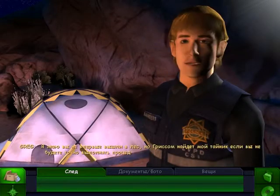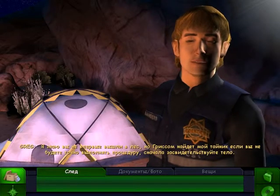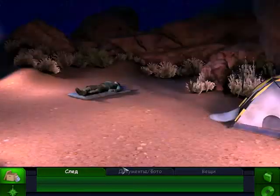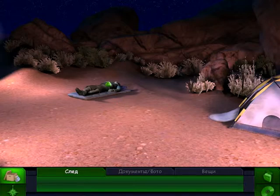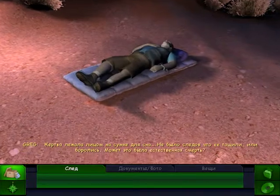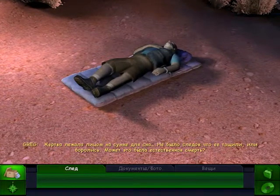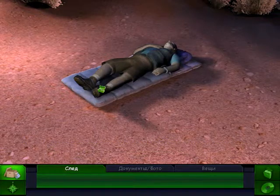I know this isn't your first time out, but Grissom will have my hide if we don't follow strict procedure. Which means, document the body first. Vic's face up on a sleeping bag. No sign he's been moved or of a struggle. Could this be death by natural causes?